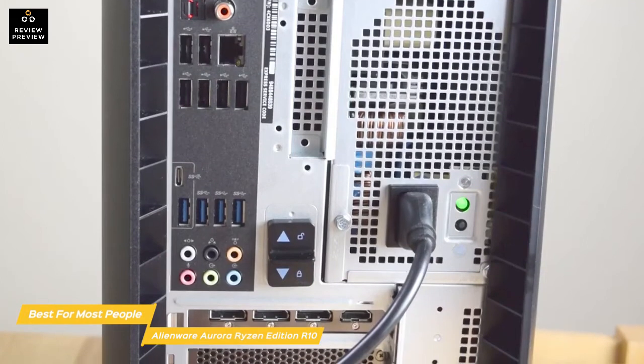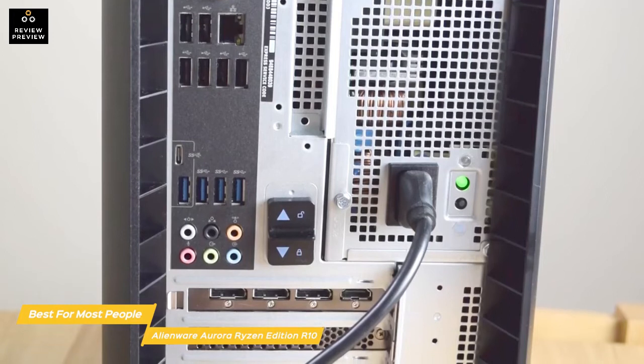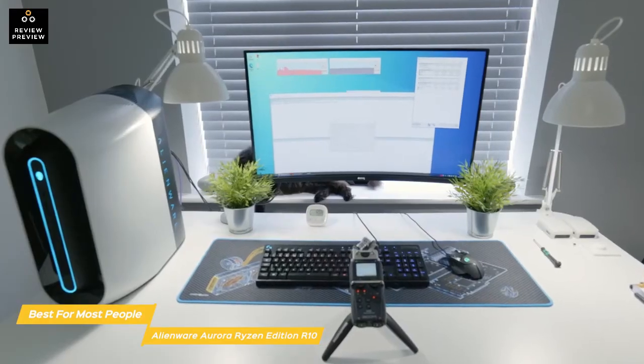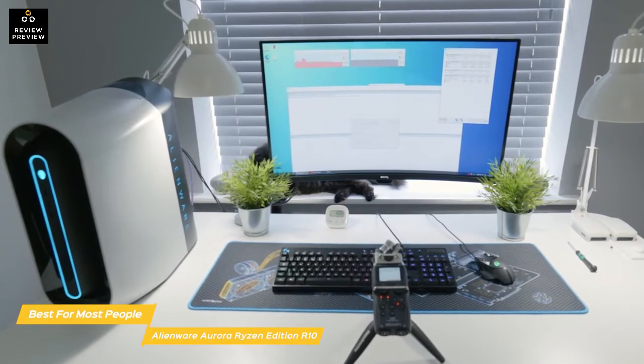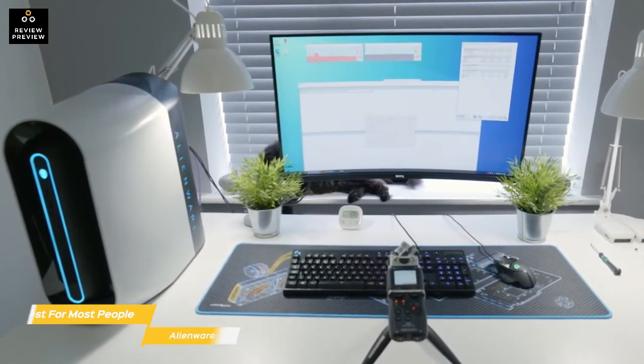If you're looking for a Ryzen/AMD-based gaming PC that's fully configurable, the Alienware Aurora Ryzen Edition R10 is a great choice for most people. Because it's so highly configurable, the R10 naturally appeals to a wide group of gamers. Those who don't have unlimited amounts of money to spend can still get in on the action, while those with a bigger budget can select higher performance components to create an unforgettable gaming experience.